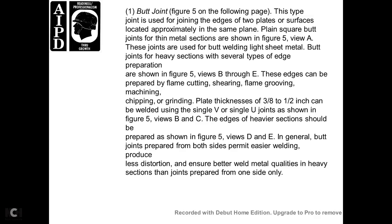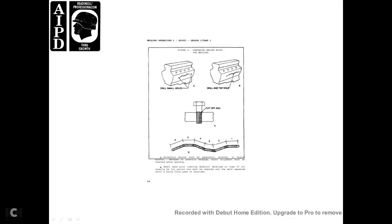In general, butt joints are prepared on both sides and permit an easier welding procedure, less distortion, and ensure better weld metal quality, and heavier sections with joints prepared on one side only. Figure 3 shows preparing an engine block for welding: drilling small holes, drill tapped holes, cut off the end.